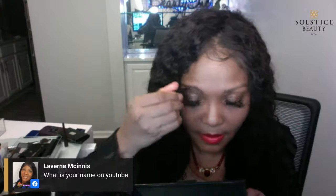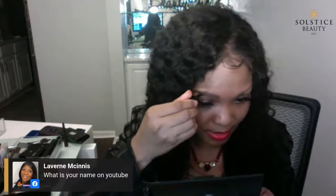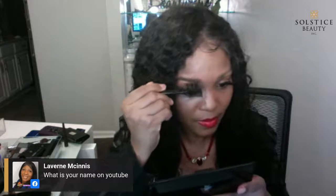I'm going to connect that. And I'm not painting every single hair, kind of every other hair, because again, I want to make it look realistic. I'm going to go back in with my brow comb and brush and feather that color in. I like it feathered. If you don't like it feathered, you don't have to feather it. But I think it gives you a more natural look, even if you're doing bold brows.